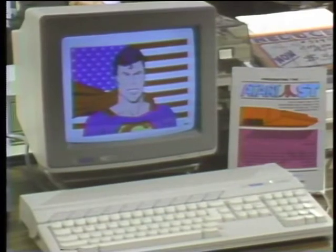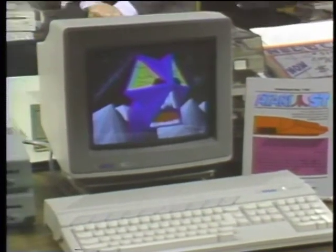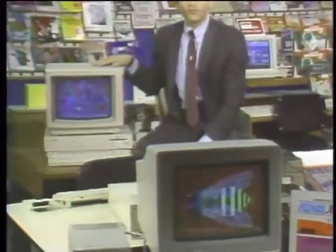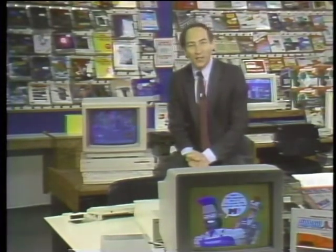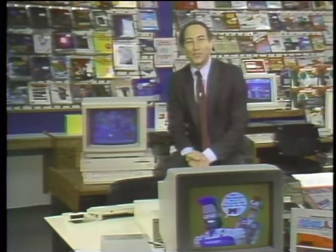Two of the hottest new computers on the market are this 520 ST from Atari and the Amiga from Commodore. What can they do and which one may be right for you? We'll help you find out today as we take a look at two new computers with a lot of power for the price on this edition of the Computer Chronicles.